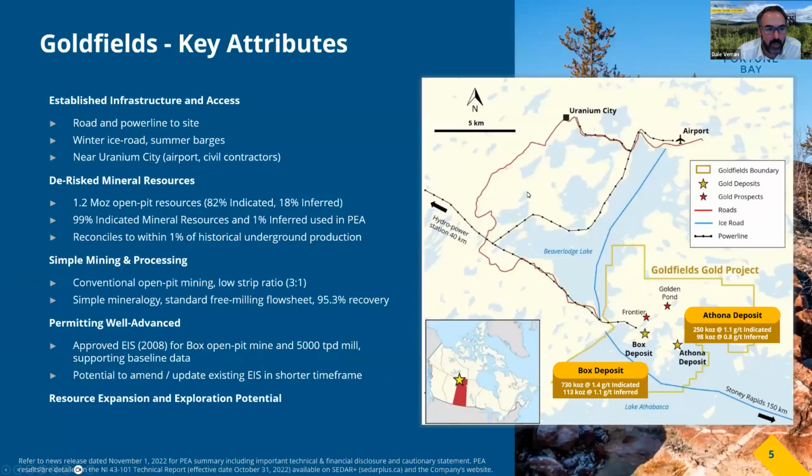So just to recap on Goldfields and some of the key attributes for the project, it's got established infrastructure and access, and that's in a historical mining area. There's a road from Uranium City to site. There's a hydro power line to site. The regional access is obtained through the winter ice road that's maintained by the government, as well as summer barge access. There's a large airport at Uranium City as well. And being within 13 kilometers of Uranium City, it's an ideal hub for a future mine development, with a number of civil contractors based there and a lot of heavy machinery. So ideally poised from an infrastructure point of view.